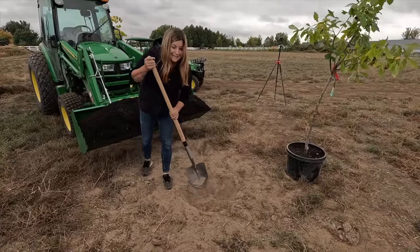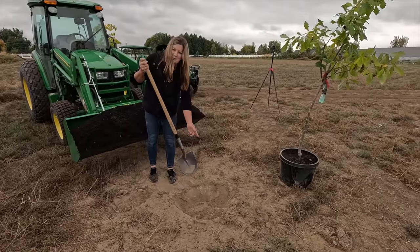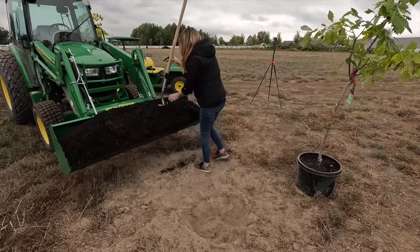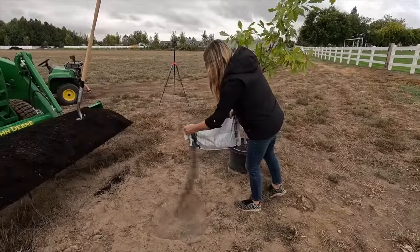I don't like it. That is not too deep. I don't like it. I didn't even hollow out the bottom. I just made the hole wider. I think it might be okay. Somehow all the other plants that we've planted, that I've planted, are still alive. But we are done digging right here. You can use my shovel.